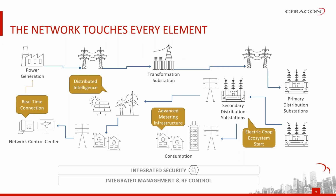So virtually we're touching every element of the network, from the power generation facility to the substations, to the end user via the AMI. We're also seeing where many utilities are incorporating solar panels or wind generation into their energy generation strategy, and we're seeing fixed wireless deployed out at the edge at those facilities as well.